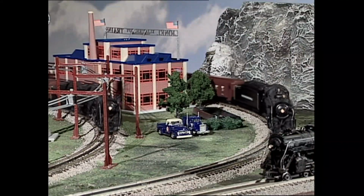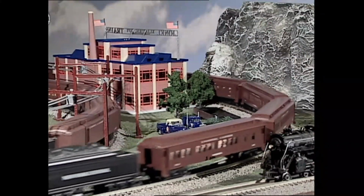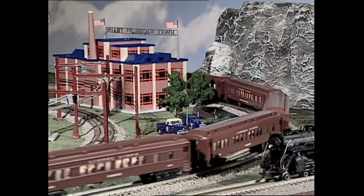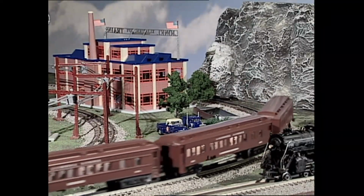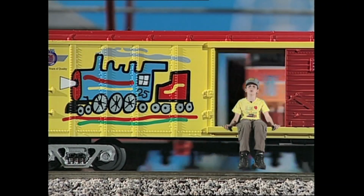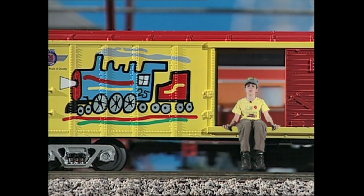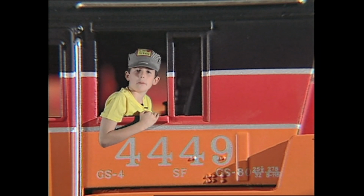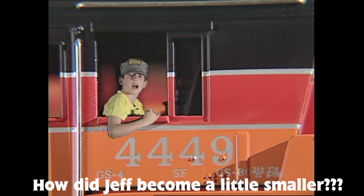Anyway, in later videos, this layout will have a little more detail and accessories yet to be added onto here, so we'll talk about it a little bit more later when we get to parts 8 or 9. I like some of the green screen effects of Jeff sitting inside the I Love Toy Trains boxcar, and then we see him driving the Southern Pacific Daylight in the cab, plus at the end of the video too. They're all really cool effects.